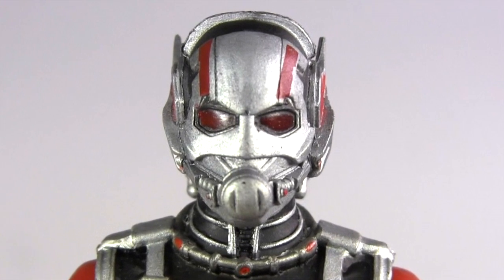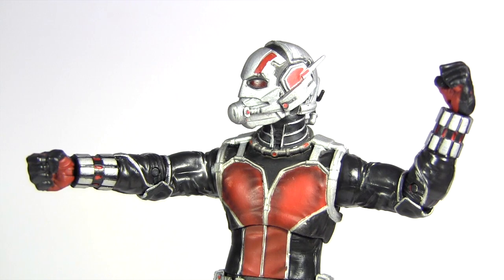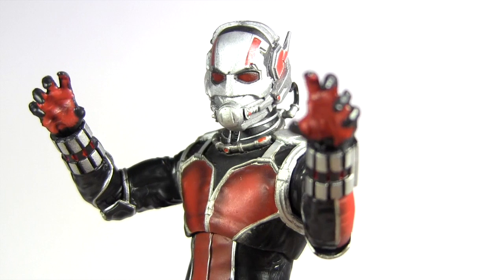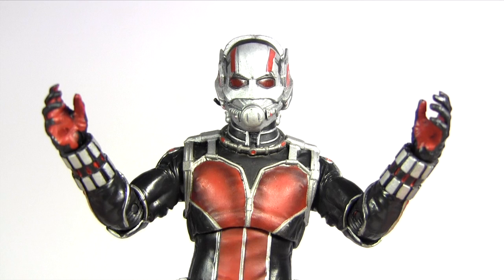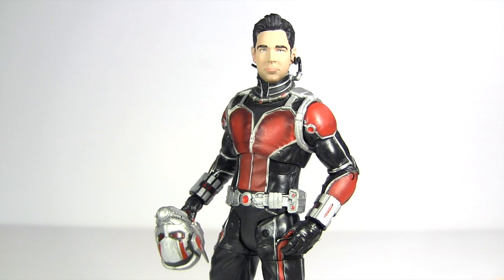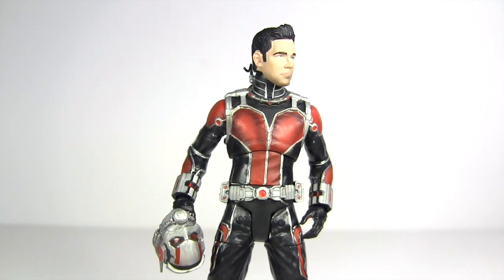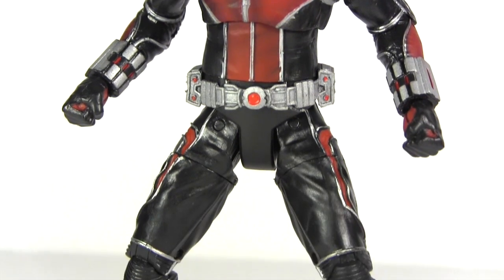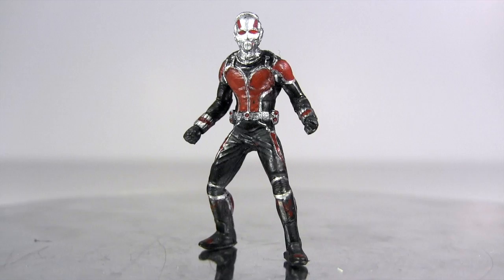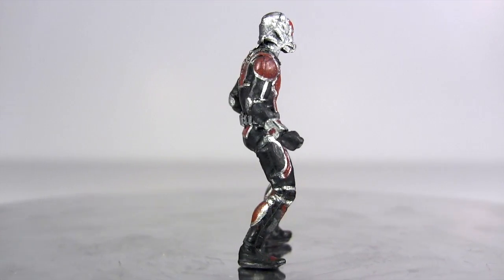But the interchangeability doesn't stop there, as he also comes with interchangeable hands, so we get the clenched fists he comes packed with, then these really gestural hands, good for squeezing invisible boobies. Then the final set are somewhere between the two, open but not as gestural as the previous ones, and with the unhelmeted head popped back on, these hands can be good for wedging the helmet between its fingers, so he can appear to be carrying it. And finally he comes with an ittier-bittier Ant-Man. In spite of its size, the sculpt is really quite detailed, plus it shares much of the detailed deco of the larger one, albeit with no articulation.